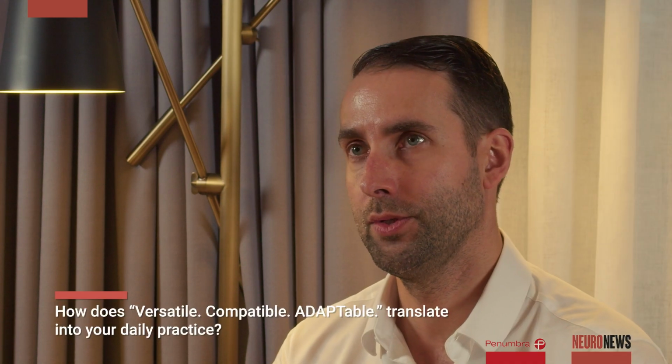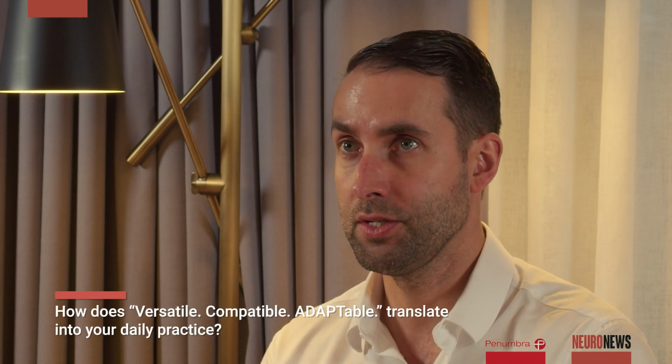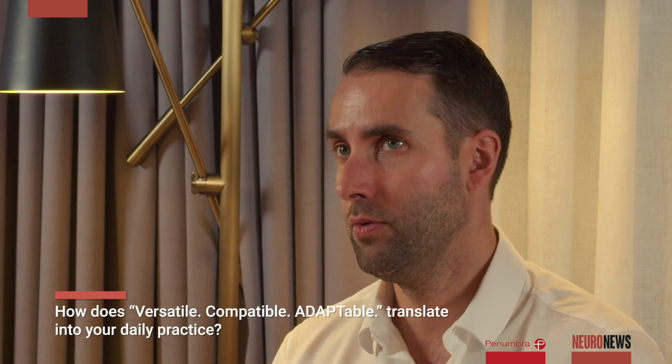What I like about the Penumbra portfolio is that for every different aspect of a stroke case, you can pivot. You have a difficult arch, you can use a SIM catheter, a SIM Select, you can use a BMX 96, which offers you 4 times more support compared to a NeuroMax. You can go pretty high into the ICA.